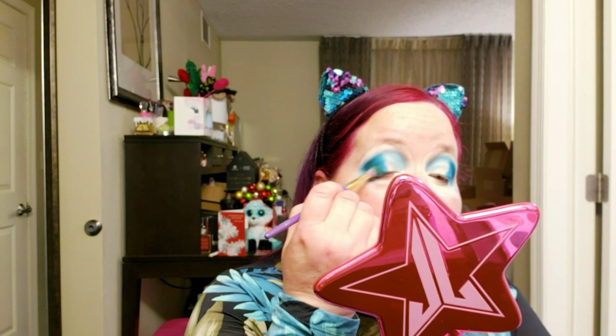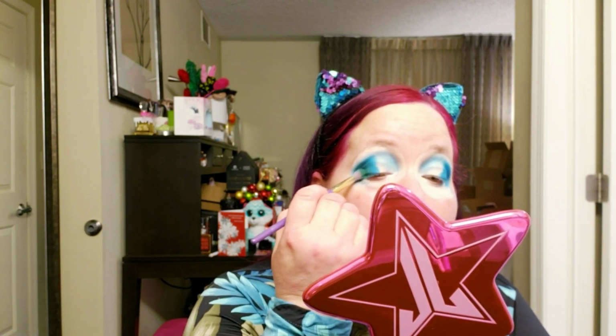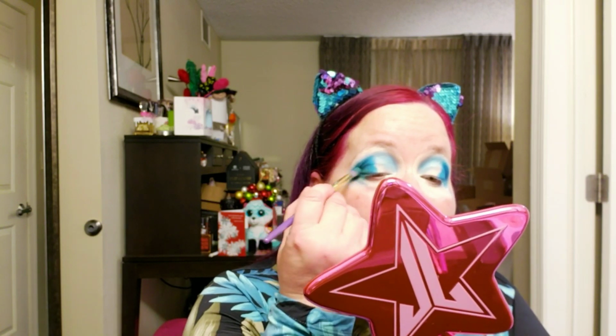Okay, so now we're going into Under the Tree, which is this green here. And like I said, I just want to use it to add something different to the look so that it's not solely blue, and so that it's a little bit deeper on the outer V. And I think it'll be really pretty.